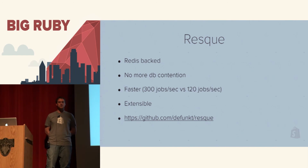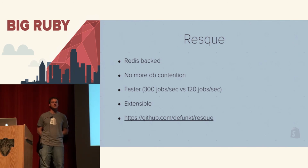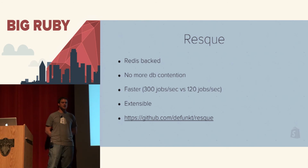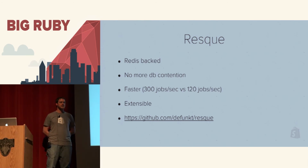So just removing that bottleneck and moving things to Redis helped us a lot, so we no longer had the DB contention. There's also a fact with Shopify that we just do a lot of writes to the database. A lot of things change often as things are being purchased, as products are being added, as orders are being created, so we need to write all that to the database.